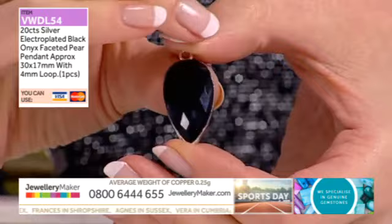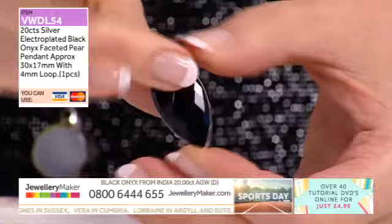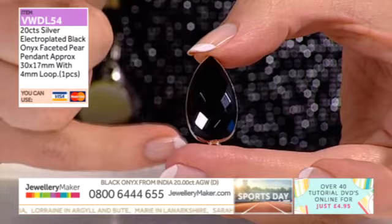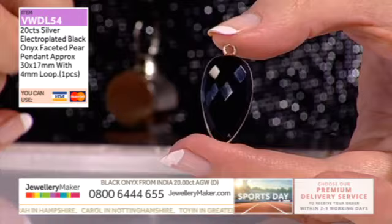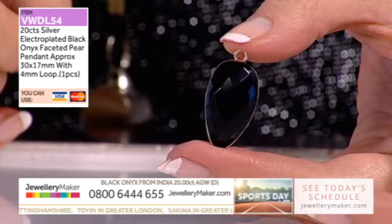It's almost spear-like, isn't it, in terms of that? A really lovely drop. Obviously, if we turn it that way, there's your teardrop. And you could still set it that way on a pendant if you wanted to. Obviously, you've got your connector at the bottom, but you could wrap that and set it that way. Likewise, you could still do it across. It doesn't have to fall the way that it wants to. So, so beautiful. You've got that wonderful shield of a gemstone, 30 by 17 millimetres with the 4 millimetre loop.